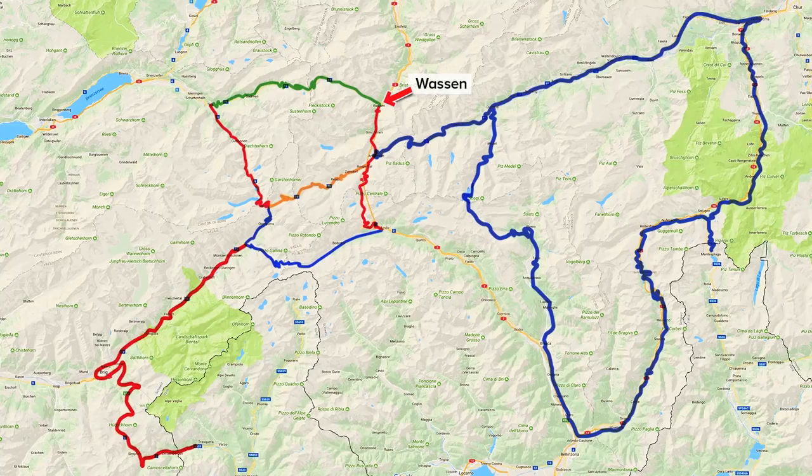Today we're going in the opposite direction. We ride over the Susten Pass down to the Simplon Pass. This takes us back into Italy.